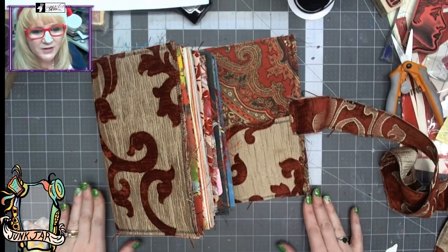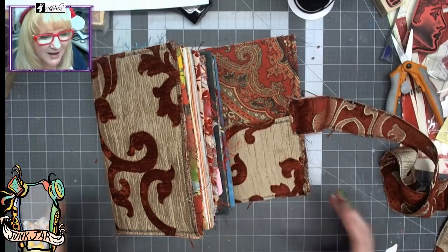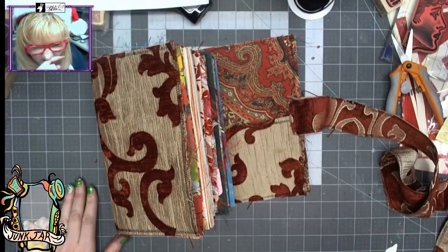You do love the Midori style? You're very welcome, Robin. I had another little piece left, so I can send it to you.